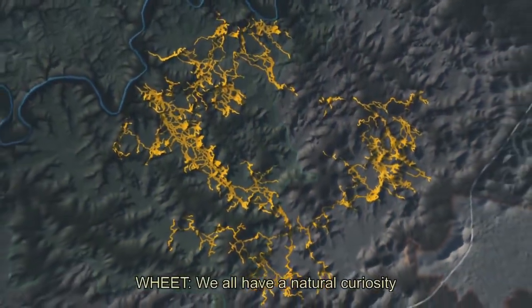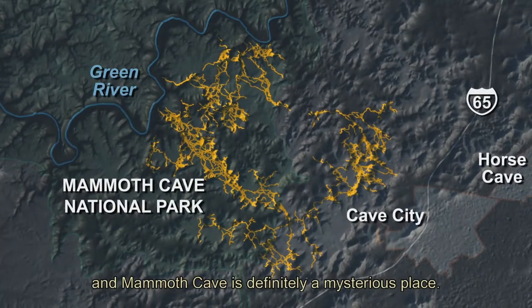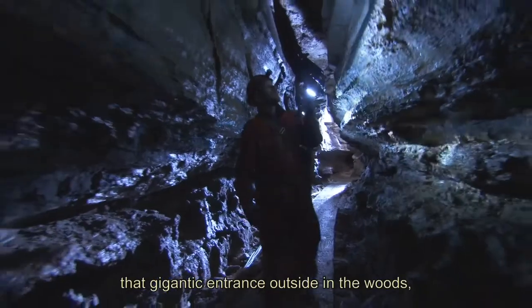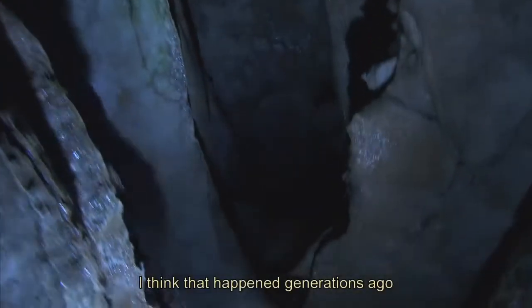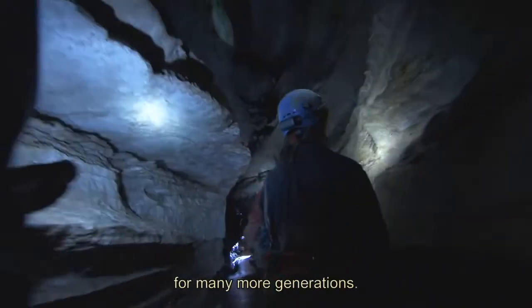We all have a natural curiosity, and Mammoth Cave is definitely a mysterious place. It's a hidden world, and when you see that gigantic entrance outside in the woods, the natural curiosity in us all is going to want to go see what that's all about. I think that happened generations ago, and I believe that it will continue for many more generations.